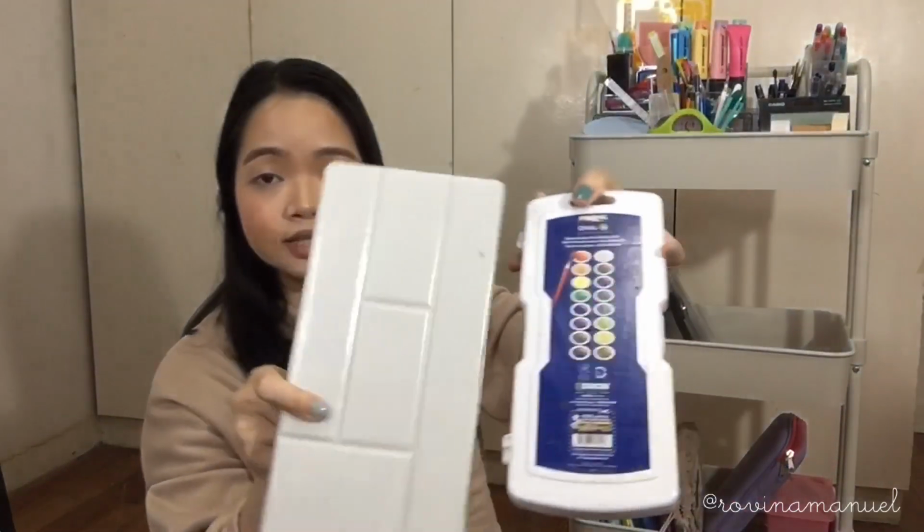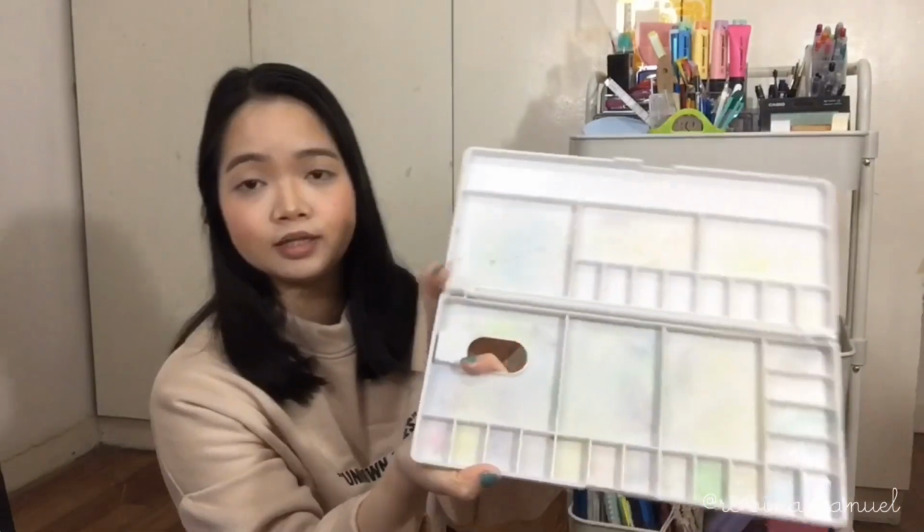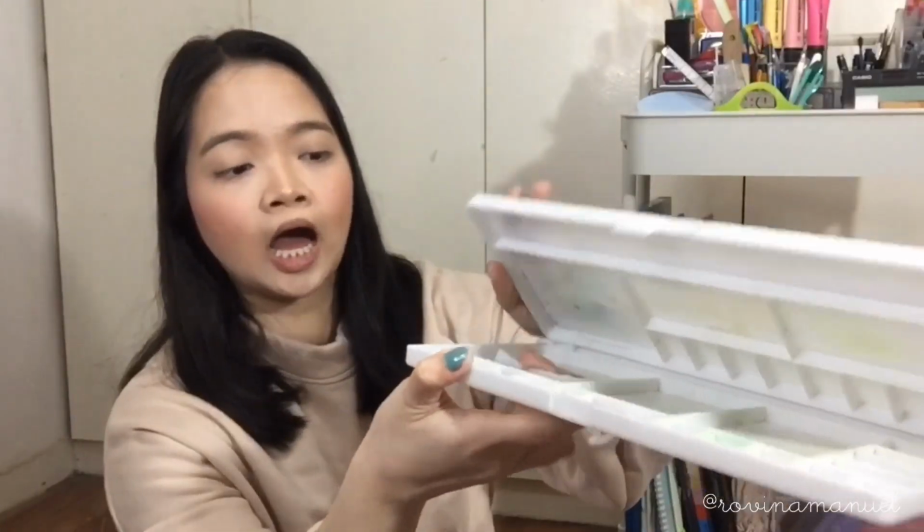So, one are these. Ito yung parang watercolor set ko. I'll show you how it looks like. I always tell myself that I want to buy a new set, pero parang never na natuloy. Remember, this is around 300 something. So, super gamit na gamit ko to nung second year kami. This one naman is a mixing plate. Ayan. Mixing plate. Alam ko sa Jolis ko lang din to binili.